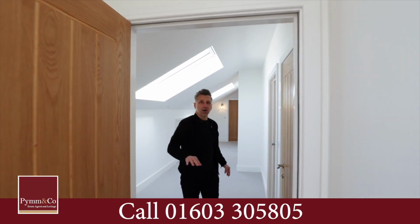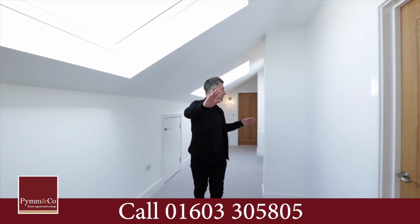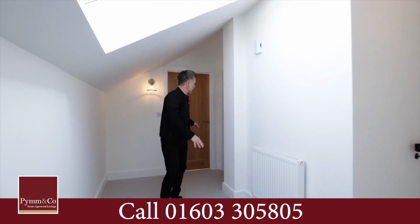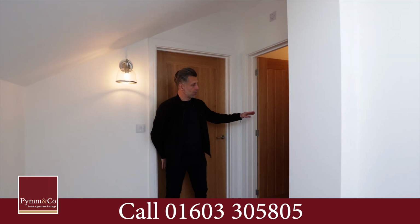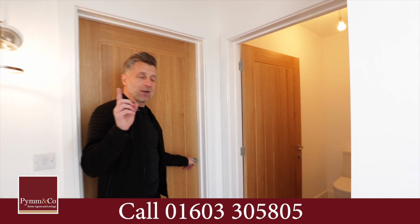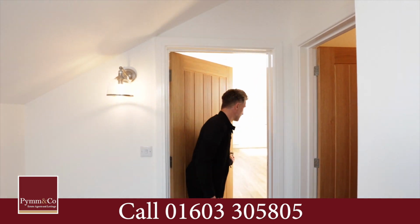As I mentioned outside, this penthouse runs the entire length of the property. And you have to walk from your principal bedroom there all the way along your hallway into your main living space. And just before we get there, we've got your guest facilities on the left-hand side there. But the pièce de résistance is in here.